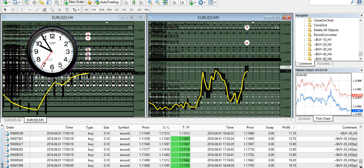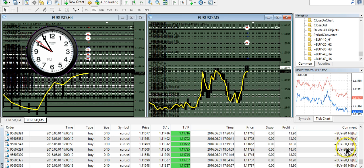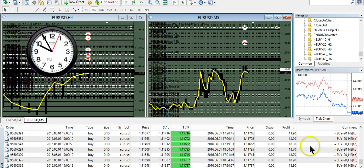Now here's the proof in the pudding: the biggest winners on here are orders that I placed 3 hours later, 30 pips deep, which means the market definitely dropped. And it's not exactly 30 pips, it's in a 30-pip-ish area. It bounced to my target, which was set to make 16 pips or something. I don't know what the spread was when that whole thing happened. And there you go. There's living proof that this strategy works.